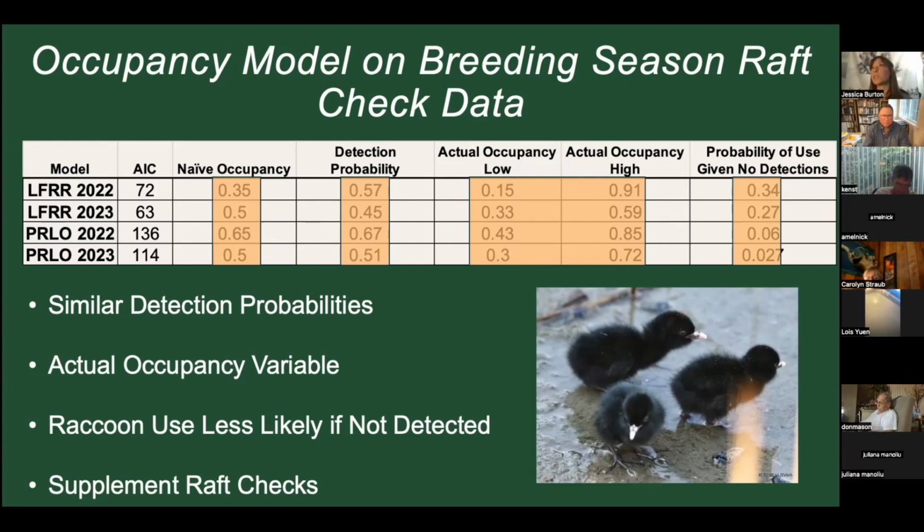It was thought that rails spending a large amount of time on these rafts would leave evidence, and that's just not the case all the time, especially given this occupancy model and then filling that in with the finer scale camera data. You can see that rails are using the rafts for large portions of time without leaving any evidence.